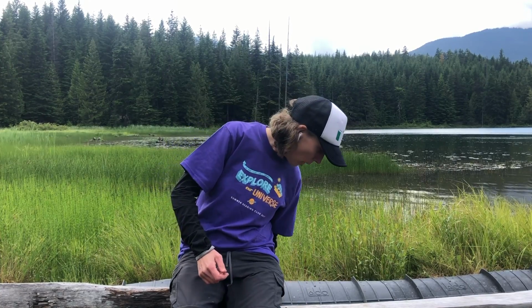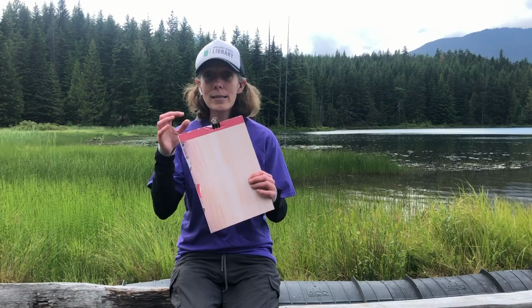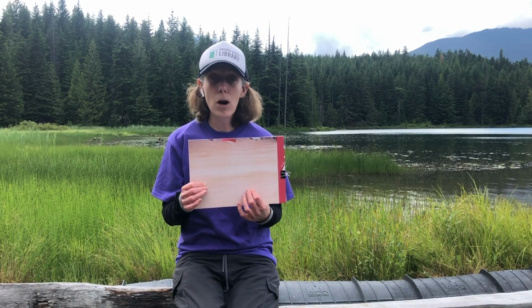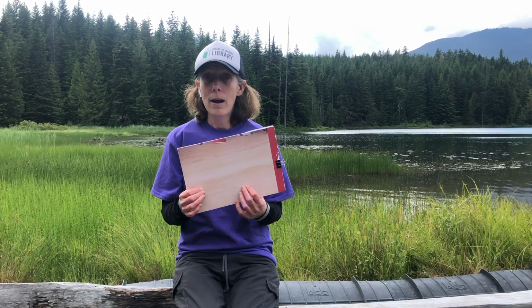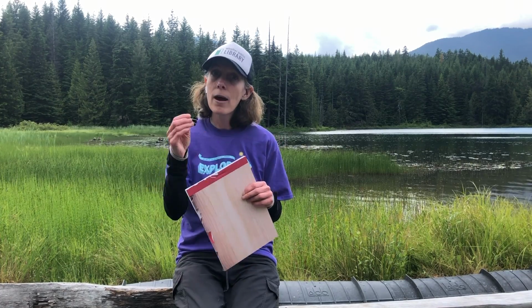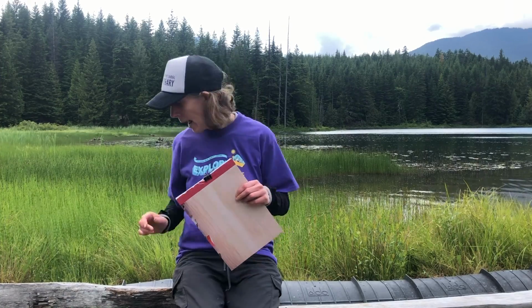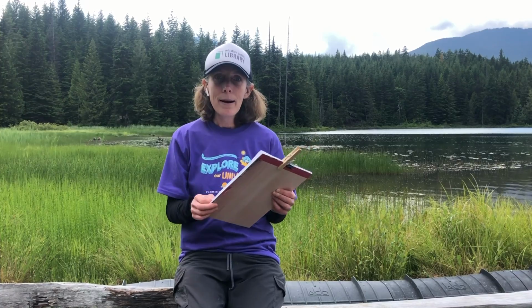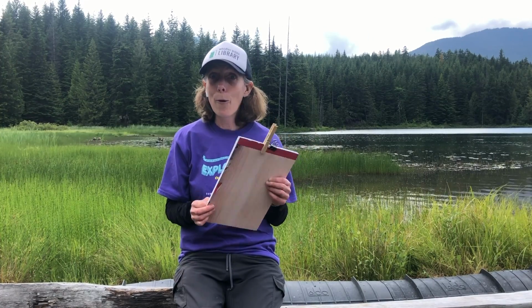Today I wanted to introduce a couple of activity ideas. The first one is to make your own clipboard. It's very simple. Let me show you here. This is an old sign, but really you could use a piece of cardboard, like a brown cardboard box, or even a cereal box. If you happen to have one of these clips at home, perhaps a clothespin, or a paperclip, any of those would work. Then you can get a piece of paper and you'd be all set with your very own homemade clipboard.